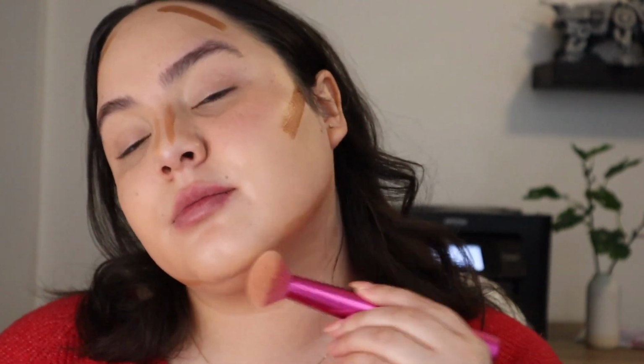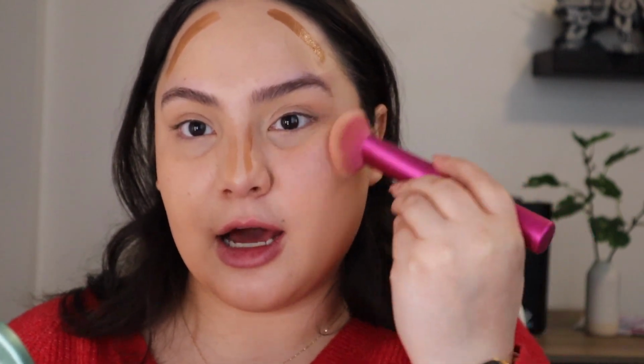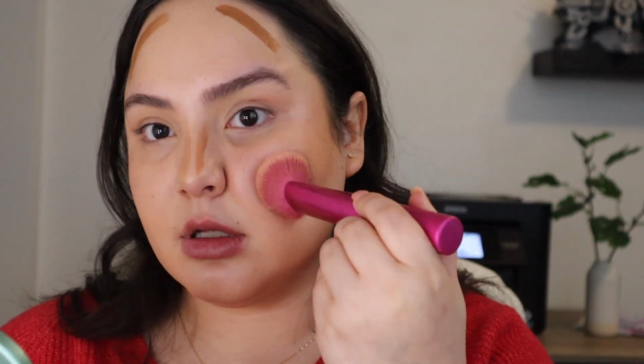Okay, so that is to apply. And then to blend, I actually really like this Real Techniques brush. I'm just gonna blend everything upwards. Like this.